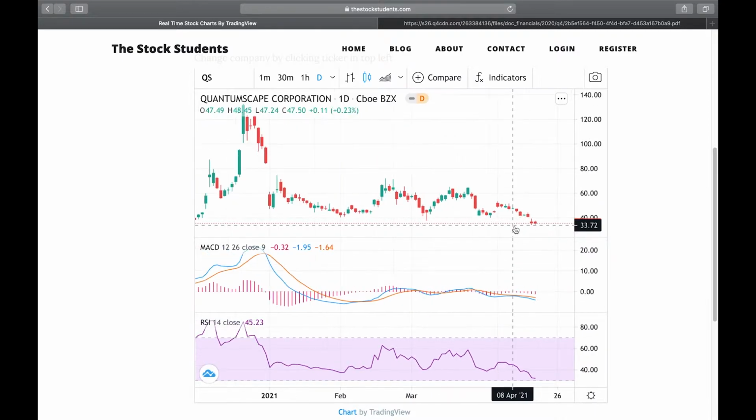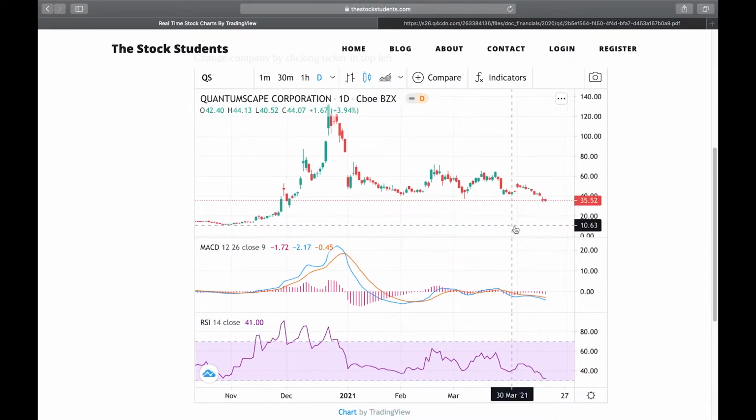If we zoom back out here, the Scorpion short sellers report was basically claiming fraud on a lot of technical aspects of QuantumScape's battery technology, and they talk about issues with the cycle life of the battery as well as Coulombic efficiency. Basically, the short seller from Scorpion was saying that QuantumScape was misleading investors about the efficiency of their battery technology.